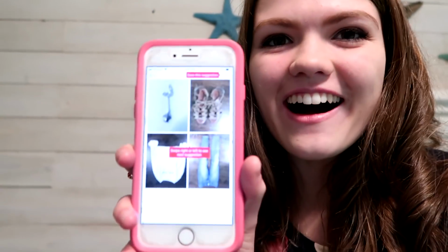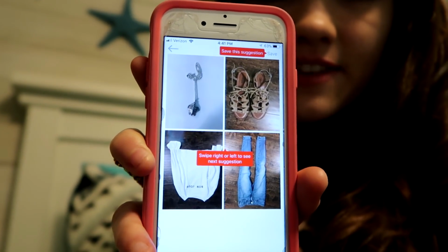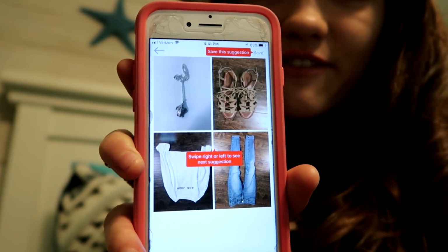Yes! Oh my gosh, they did such a good job. This is the suggestion that they gave me. I cannot be happier. I was so worried this week that it was just gonna match all these weird outfits together and pieces that did not go well with each other. And I'm kind of worried because I put in silver shoes and I'm worried that it's gonna pick out that for a day, but this outfit I am so excited for. They did such a good job. Let's go on to tomorrow.